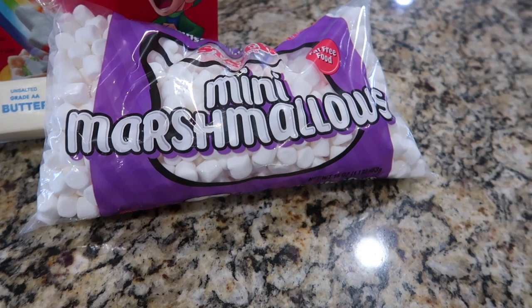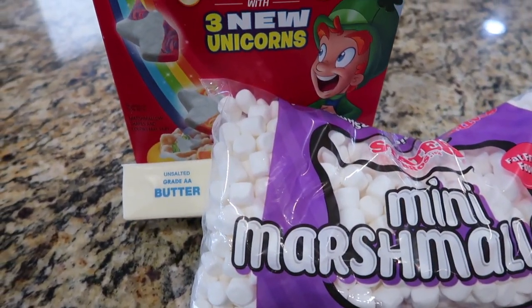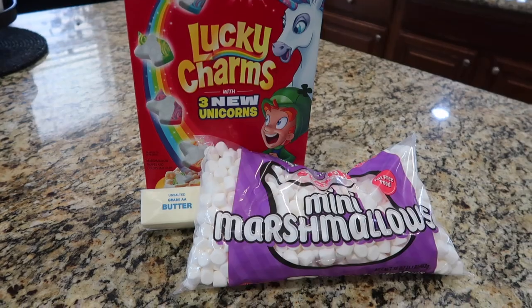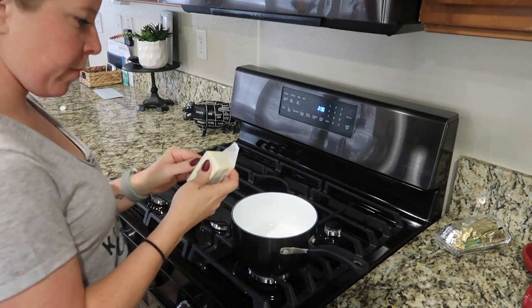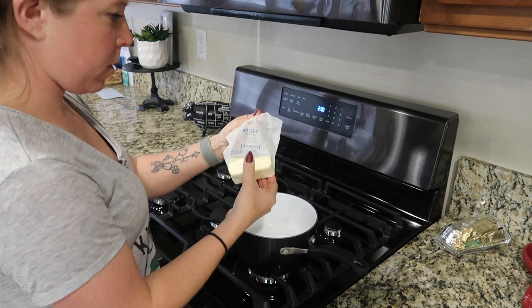Okay, so now that we are all done with some deep cleaning and got some things done, let's reward ourselves and make this yummy treat. This is just a twist on Rice Krispie treats using a stick of butter, a whole box of Lucky Charms, and I used almost a full bag of marshmallows.